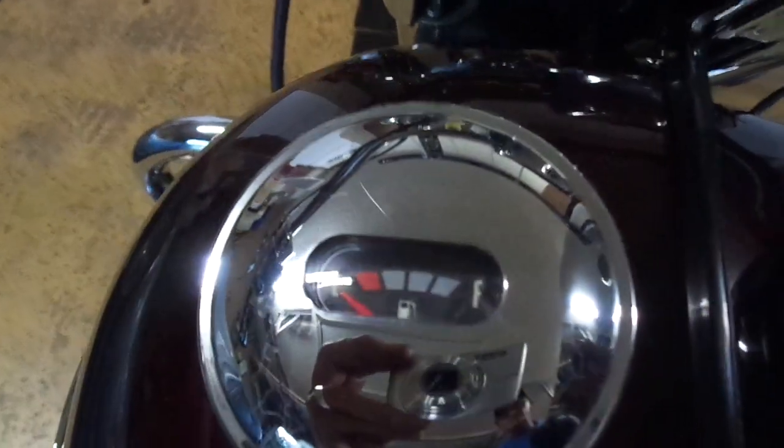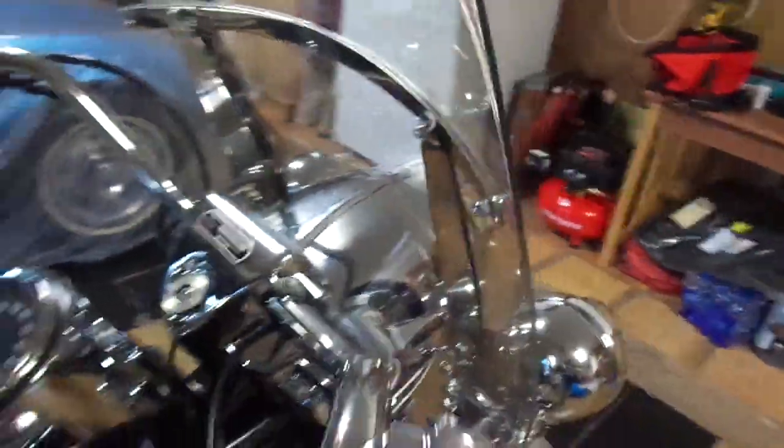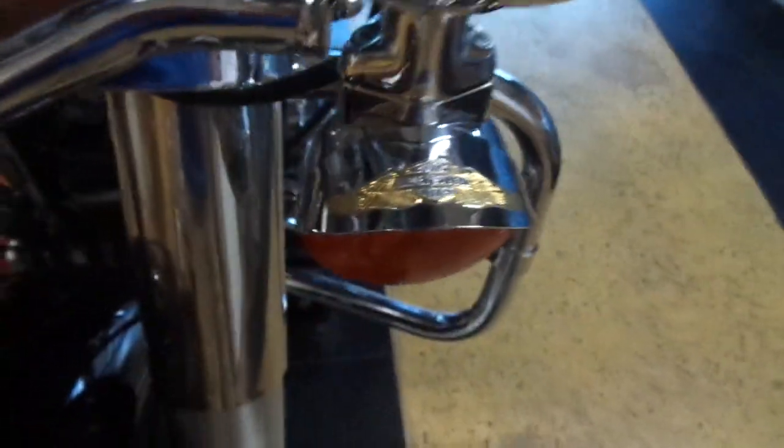This one also has your gas meter. It's just gorgeous. It has a quick release windshield that you can see. But listen, now I'm not a huge fan of these visors over the lights, but these are pretty cool, especially when they're chrome and I guess gold you'll call it. But with this color, it really sets the bike off nice.